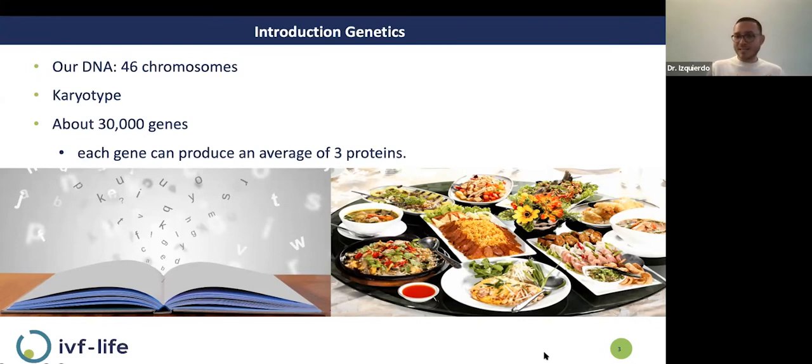We have, as I said, 46 chromosomes, which are 23 pairs. They are all in pairs from 1 to 22. The 23rd pair is a true pair if we're talking about a girl, because there are 2 X chromosomes. But if we're talking about a guy, it's not a pair, but an X and a Y.